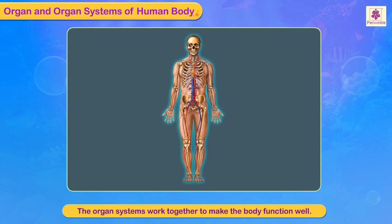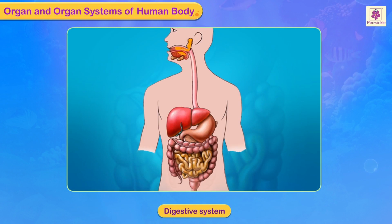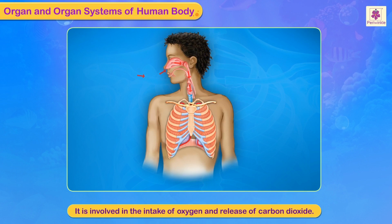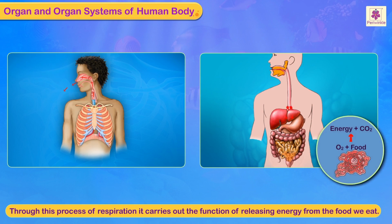The organ systems that work together to make the body function well are: digestive system. It ensures proper digestion of the food we eat and subsequent excretion of the waste matter. Respiratory system. The respiratory system is involved in the intake of oxygen and release of carbon dioxide. Through this process of respiration, it carries out the function of releasing energy from the food we eat.